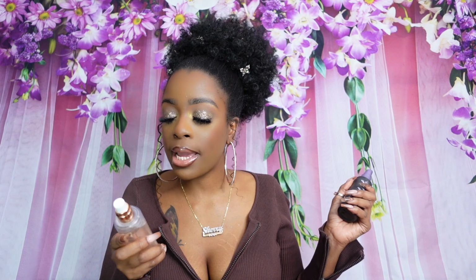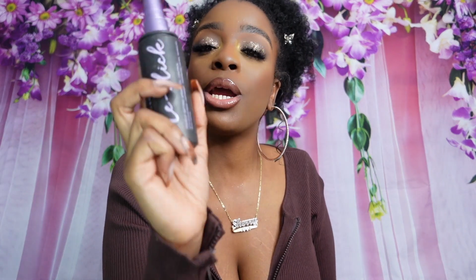My two most favorite setting sprays at the moment are Airbrush Flawless Setting Spray, Party All Night, Stay All Day by Charlotte Tilbury. But I spray this first, and then last for the oil control, Urban Decay De-Slick. It says makeup setting spray oil control.